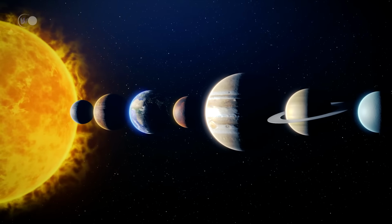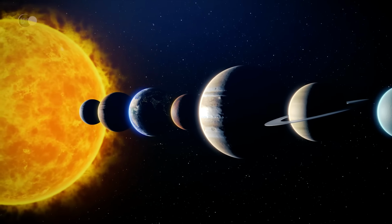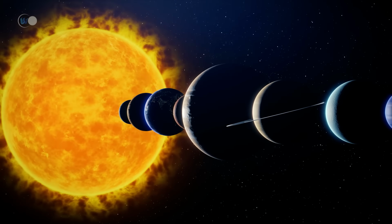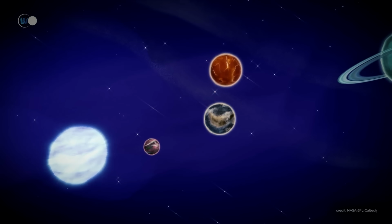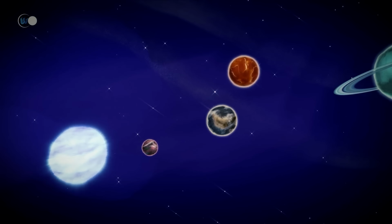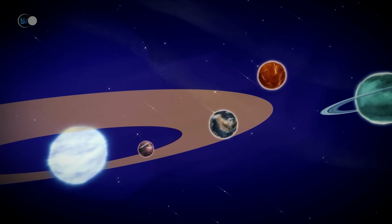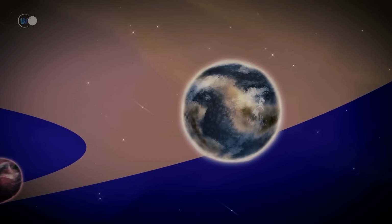Just over 41 million kilometers from Venus lies planet Earth. Earth lies in what is known as the habitable zone of the solar system. The habitable zone corresponds to an area that is neither too far nor too close to the sun, so that liquid water can exist. The Earth is exactly in the habitable zone.